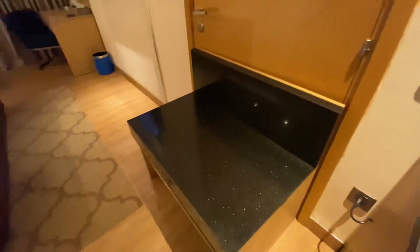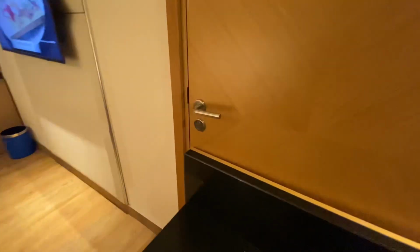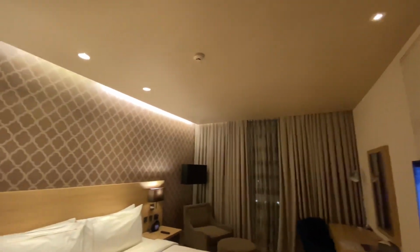Next, they have this bench. This is where I put my luggage or some other stuff. So this is actually a connecting room. You can book two adjacent rooms with a connecting access. Perfect for families. The hotel room is actually quite spacious.